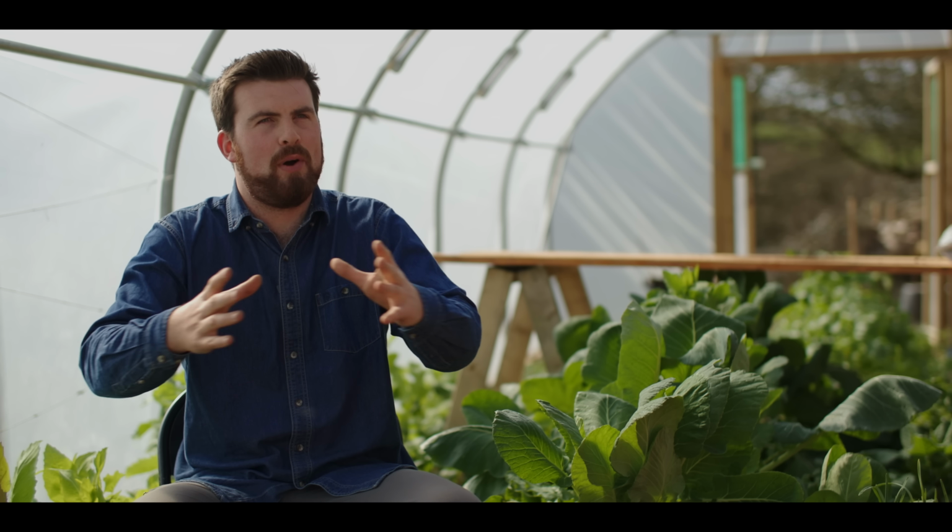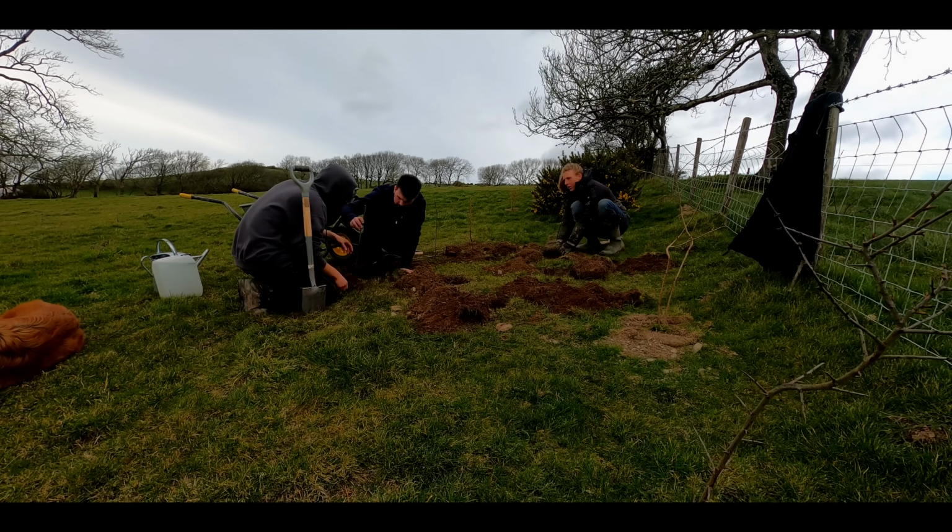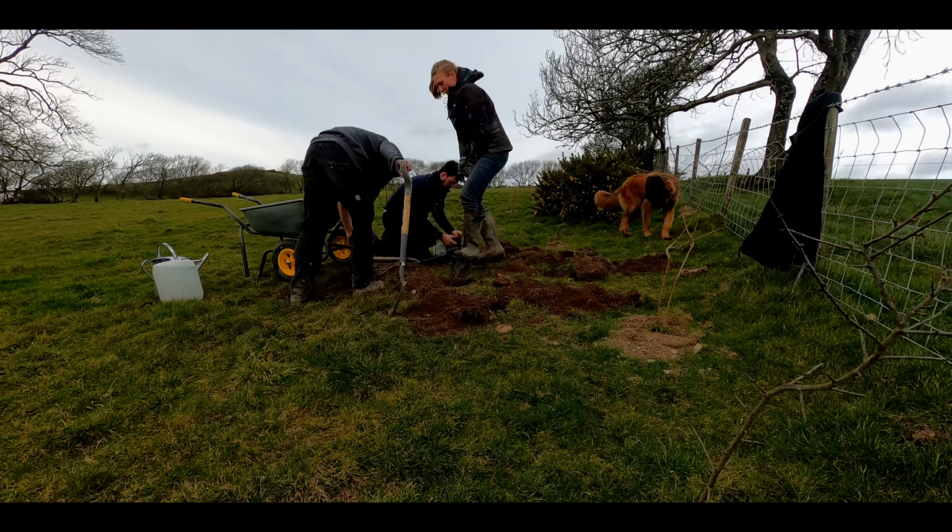Well, I'd been looking for a bit of space. I was thinking like an acre, a little parcel of land, just to be a little bit more experimental with.